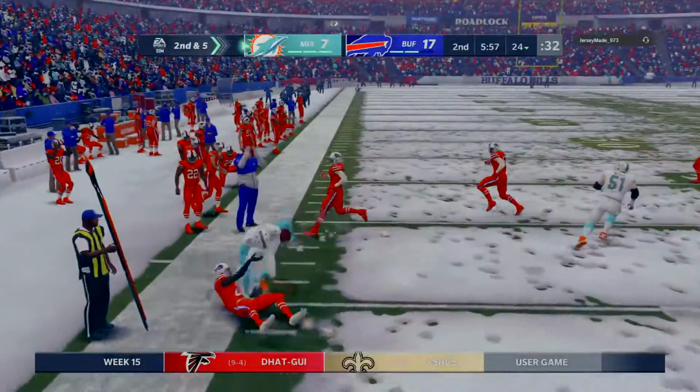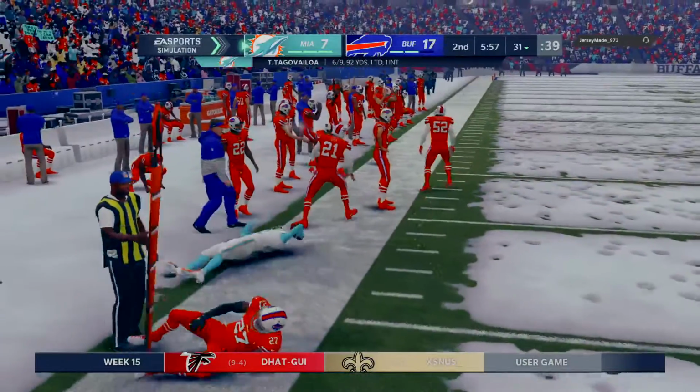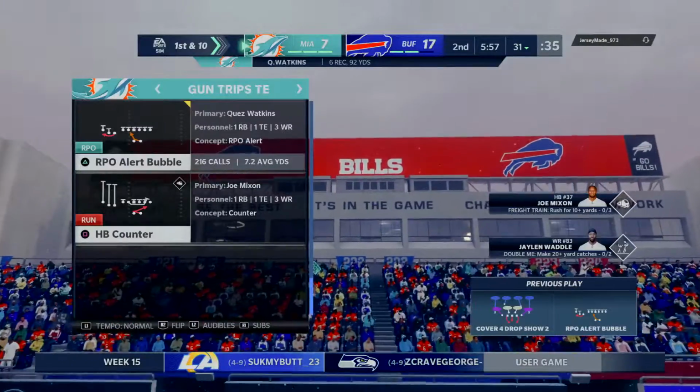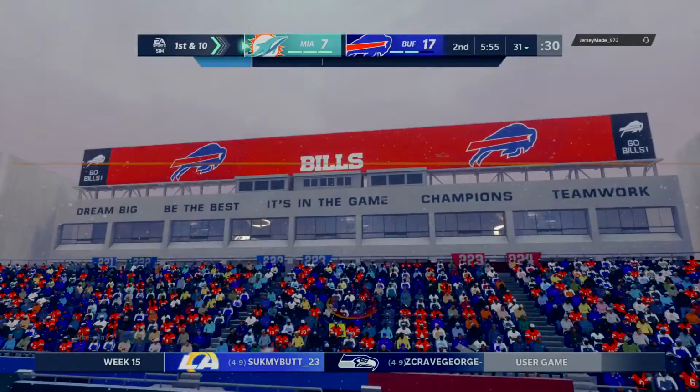Tua, fast pass outside, complete. And he'll be out of bounds across the 30-yard line. 6 yards the pickup, and that's a first down. It's a gain of 6.